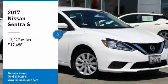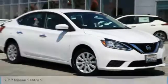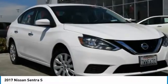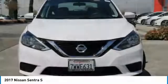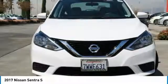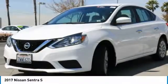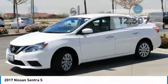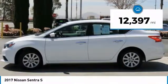We are pleased to show you the 2017 Sentra. With its spacious and versatile interior and stellar fuel efficiency, the Nissan Sentra is the obvious choice for anyone who wants to enjoy a stylish and comfortable ride and is priced below $20,000. This vehicle has less than 15,000 miles.